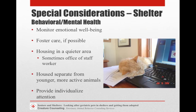Monitor for emotional well-being. Well, just like with all animals, of course, foster care is probably the best, right, if at all possible. That's true for the older cats too. But what many shelters will find is that the older ones will find a home in somebody's office. That's at the shelter. This is, again, my cat Butch, who loved to hang out with me in my office. And this is usually where he put his head, of course, when I was trying to get some work done.